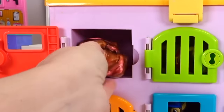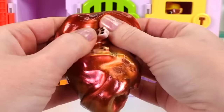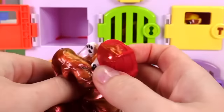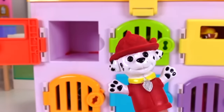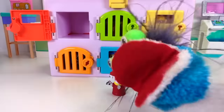Whoa, it looks like we have orange slime. Is somebody in there? I see a paw. I see a little face. It's Marshall! And he's stuck in the slime. Hey guys, it's me, Marshall, but I'm super duper tiny. Can somebody help me? I can help you.